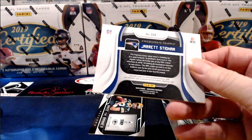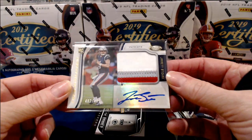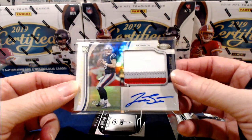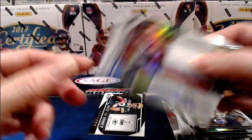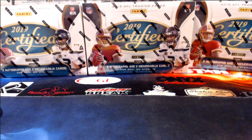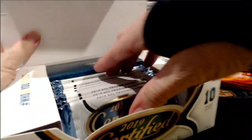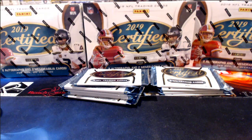Jarrett Stidham comes out next. This is for the Patriots. Nice little three-color relic. You've got the autograph on there, and it is numbered to 499, the big 499. Okay, so that's mostly what we're going to see in terms of inserts and things as we go along. We'll find a couple of other parallels. We've only seen the orange right now. There are a couple of other lower numbered parallels that when we get to them, I'll of course tell you what they're numbered to and you'll know what to look out for.